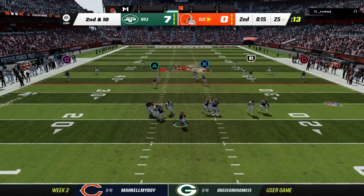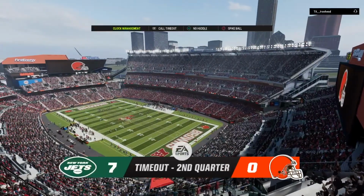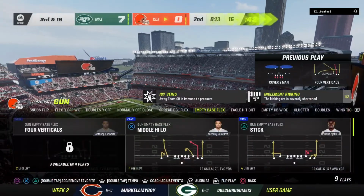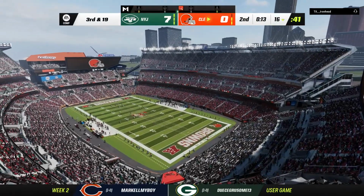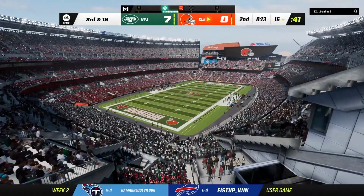To throw is Watson. And the Jets pressure too much as down he goes. Now the Browns will use the first of their 3 timeouts as they'll stop it with 13 seconds to play in half number 1.